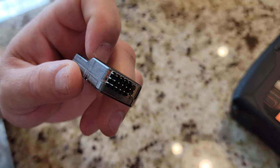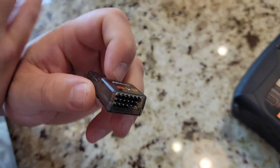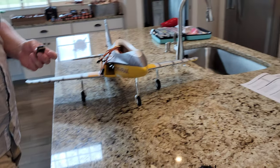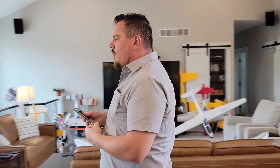You can see how they've silk screened that. Try to block the light here. There you go. Can you see it now? So this is a pretty straightforward process, and it's very similar from plane to plane. So if you're just watching this for the first time, don't worry.